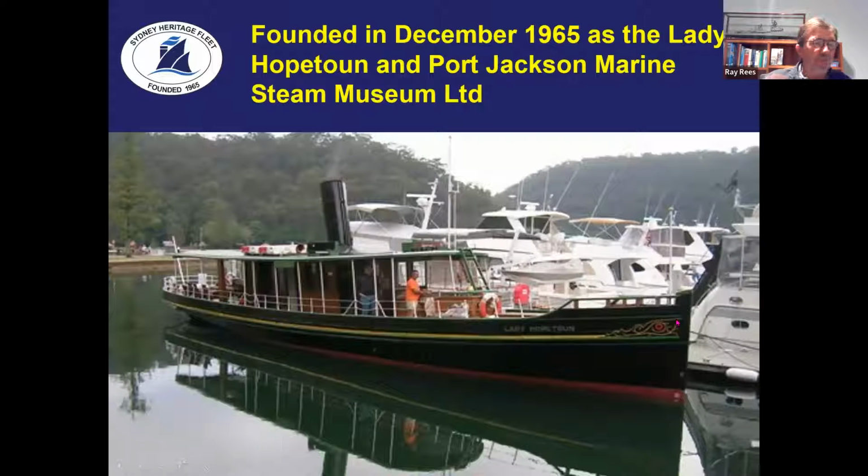So what's now known as the Heritage Fleet was founded in December 1965 as the Lady Hopetoun and Port Jackson Marine Steam Museum Limited. There were two founding members, Warwick Turner and Mike Richards. They purchased the steam-powered launch Lady Hopetoun from the New South Wales government when the government had no further use for it. Lady Hopetoun is a 1902 VIP and Vice Regal steam launch, named after the wife of the Governor-General at the time, the then Lady Hopetoun.